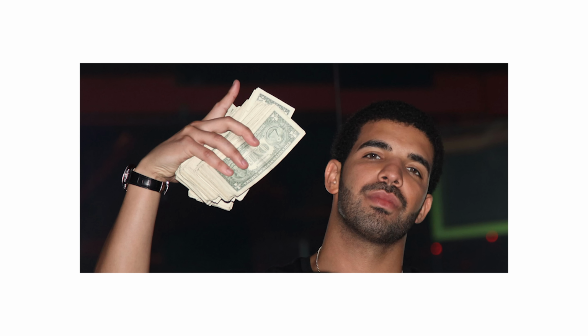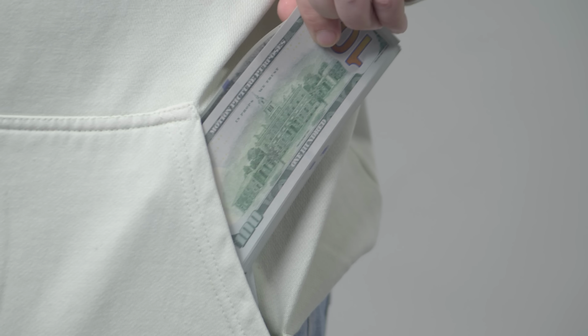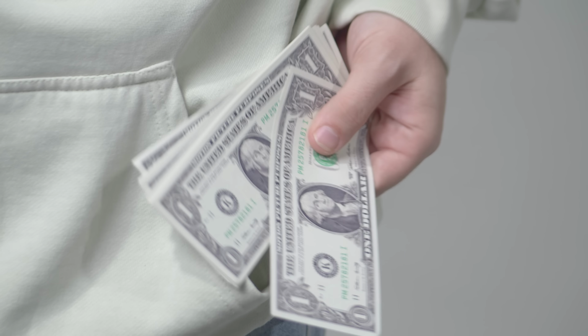I mean, like, we don't got no Drake money, but this hoodie pocket holds racks and racks and racks and racks and some singles. Gotta have the singles.